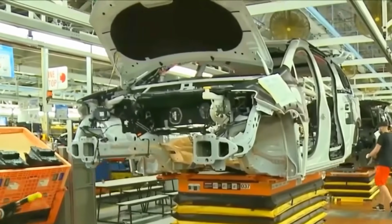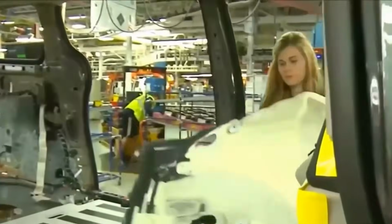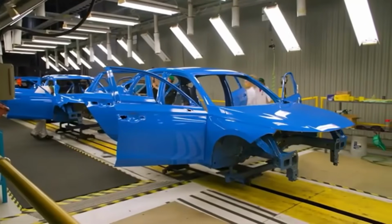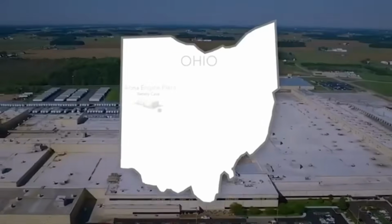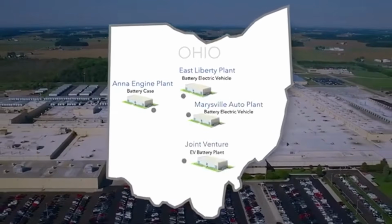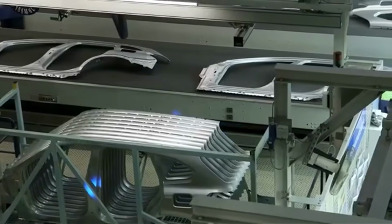To witness a Honda car being built is to enter a tightly orchestrated environment where technological sophistication meets manual precision. Inside one of Honda's production facilities, such as the plant in Marysville, Ohio, or the Sayama factory in Japan, the scale is staggering.